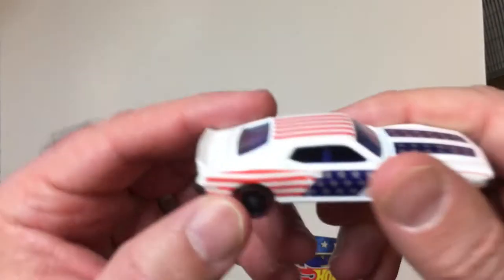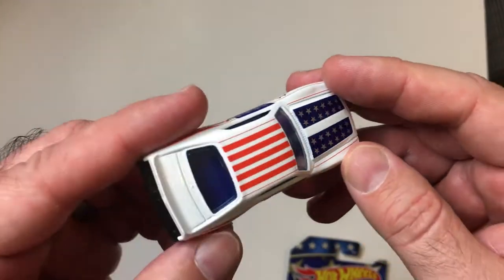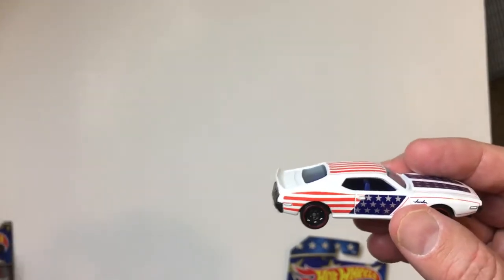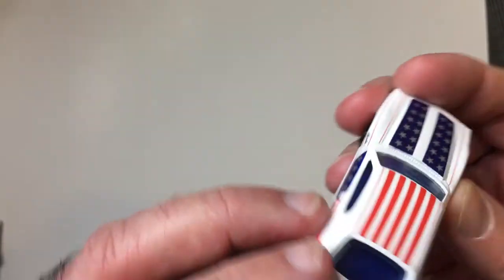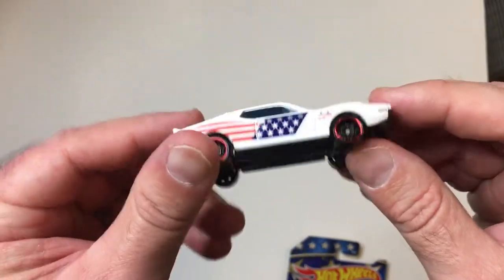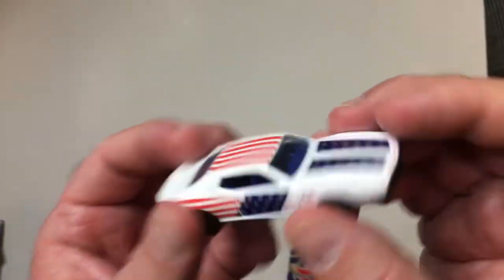So let's check this one out. Very cool paint job. Stars and Stripes. Has it got the year on here? It looks very 70s. They're all similar, all mostly 70s muscle. Well, okay, the 68 over here. Just wondering if they were trying to make them all like 76 or something like that. So this is the AMC Javelin AMX. Very cool.